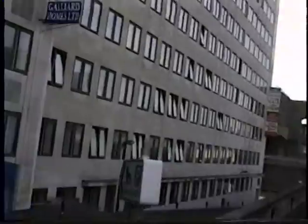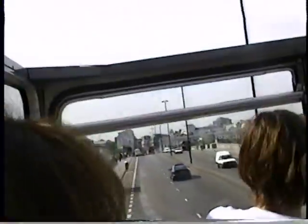It does also sometimes get a bit windy on top of the bridge, so please hang on tight to your hats and bags and things. Well, it's trying to hold it still.